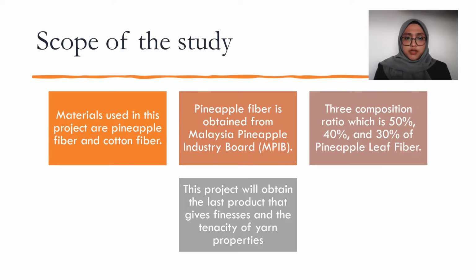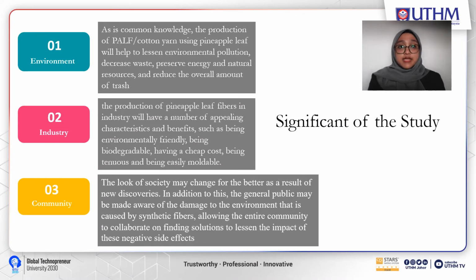Next one is pineapple fiber is obtained from MPIB, Malaysian Pineapple Industry Board. And the third one is three composition ratios, which are 50%, 40%, and 30% of pineapple leaf fiber. And the last one is this project will obtain the last product that gives fineness and the tenacity of yarn properties. The study contributes in a variety of key ways to our understanding of how PALF and cotton blended yarn behave, which is important for ongoing research.